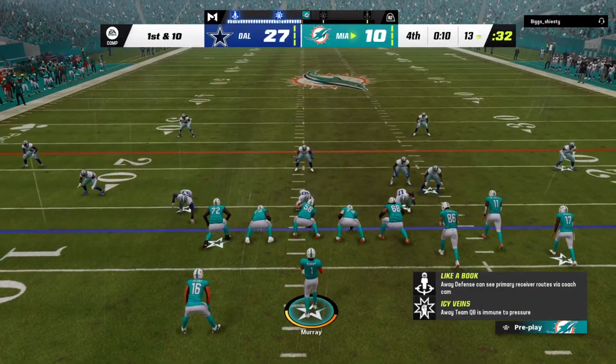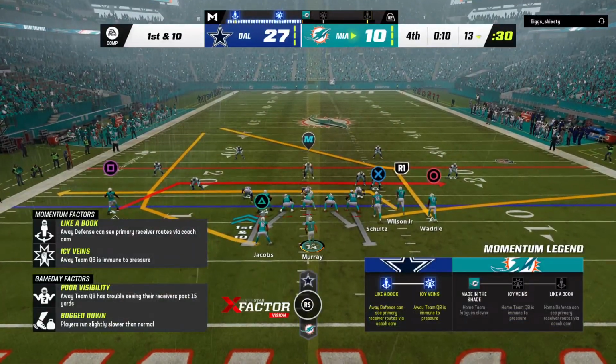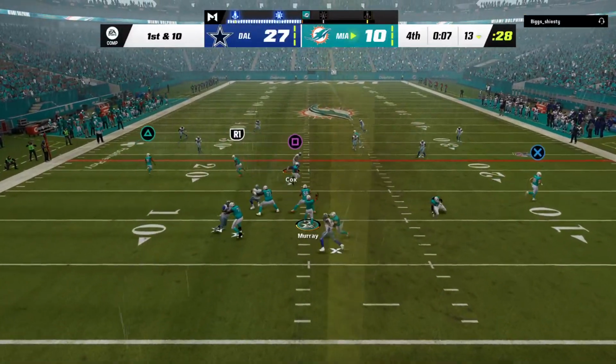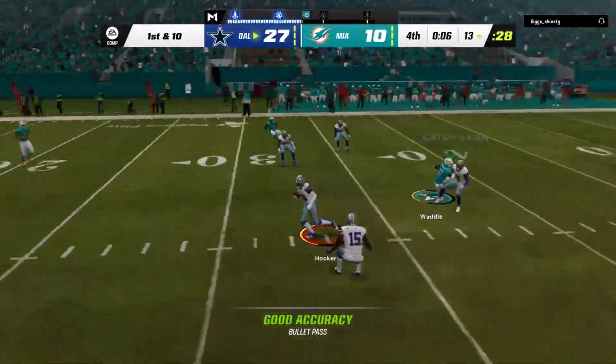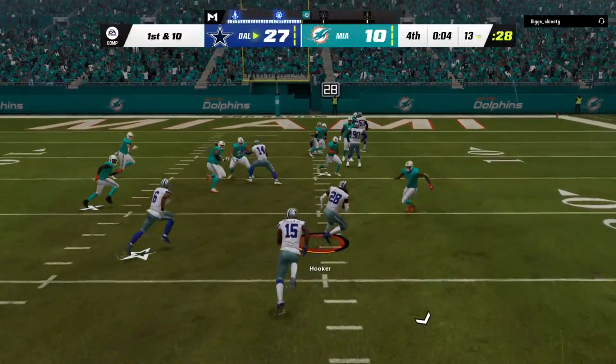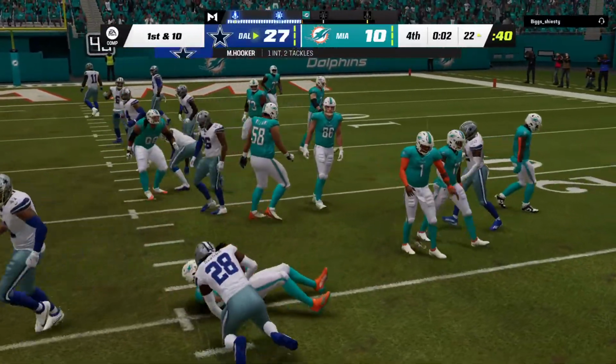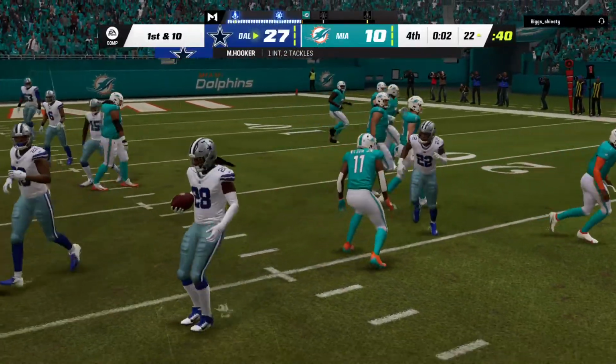The Dolphins at the line ready for their next drive. Where we stand right now in the 4th quarter, this one pretty much out of reach. And, Charles, I know they're going to be disappointed about several things. And, my goodness, another interception. Picked up by Malik Hooker. And the Cowboys are going to take possession of the football.